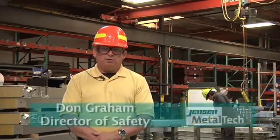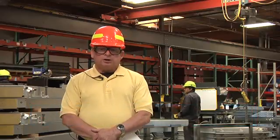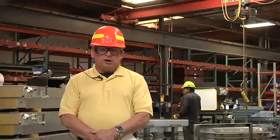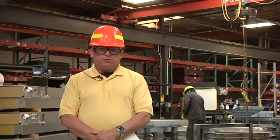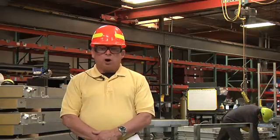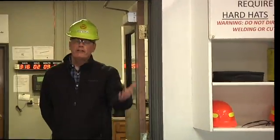In the shop environment, there are unsafe conditions and unsafe acts. These conditions change every day with work orders, different job environments, and different forms or tooling we may have. The prevention of injuries is very important in these unsafe acts, and that's why we quantify and want to measure near misses. So here's an example of a near miss that happened just last week.